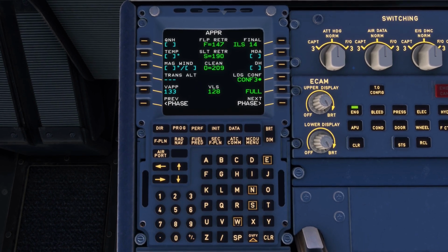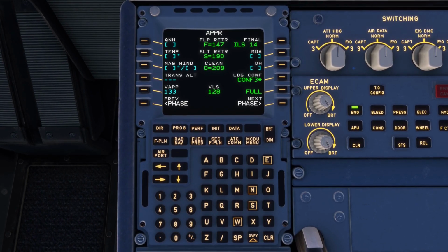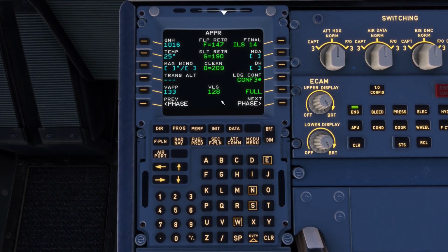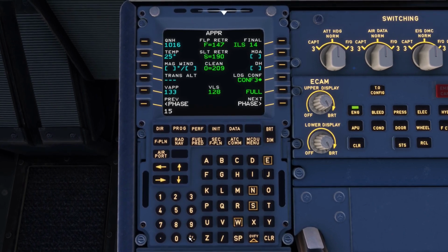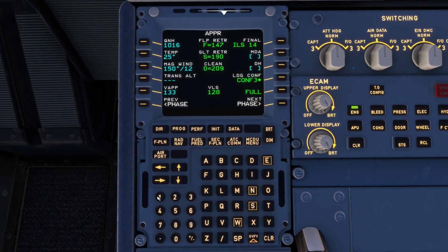So the local QNH at the moment at Gold Coast happens to be, let me check that real quick, 1006. Is that correct? Let me just check that one more time. Yeah, no, 1016. So 1016 is set. The local temperature right now is 25 degrees, so it's pretty hot out there. Wind conditions imply that the wind is coming from a direction of 150 degrees at a speed of 12 knots. So we're going to have a bit of a crosswind as we come in. It's actually going to be quite a bit. 12 knots is quite a bit.